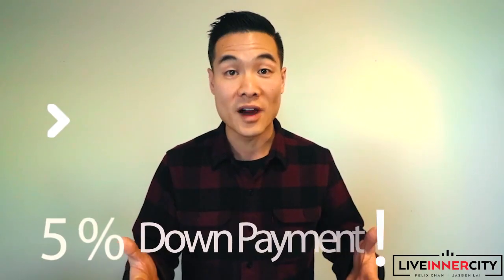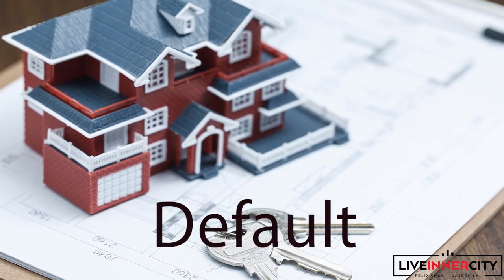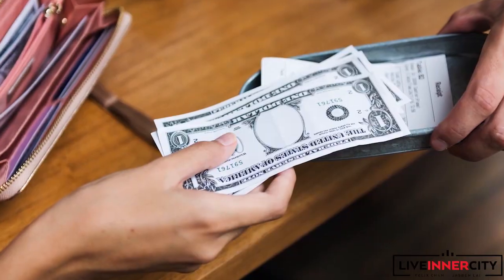So for example, your insurance premium at a 19% down payment is going to be less than if you were to put 5% down. This insurance is really there to protect the lender in case the borrower goes into default. This is an expense that's added to your mortgage, so it's not something you have to pay upfront.